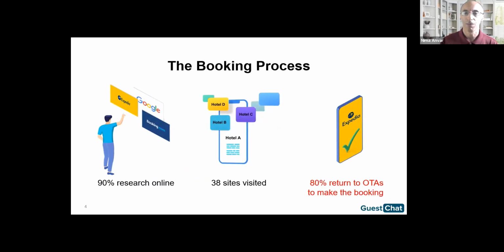I looked at the process of booking, and I think we're all familiar with this. We start out on Google, we find our way to Expedia and Booking.com, and the research shows that we actually visit an average of 38 different sites, like different hotels and review sites like TripAdvisor, before we actually make our decision of where we're going to stay. And the irony of it is that the majority of us then go right back to Expedia and make the booking there. And what I learned was that there were people visiting our website, and we were missing the opportunity to grab them as they came from Booking.com and Expedia to have a look.